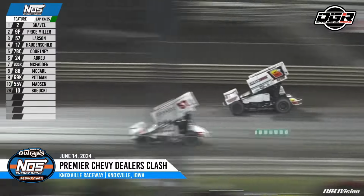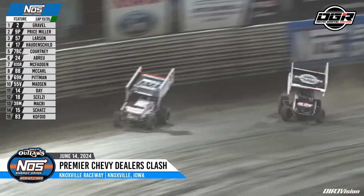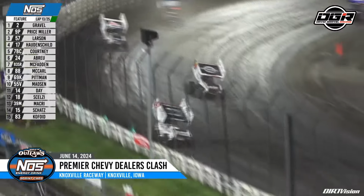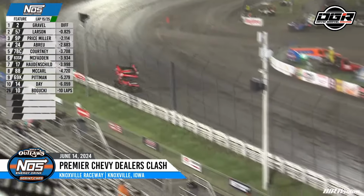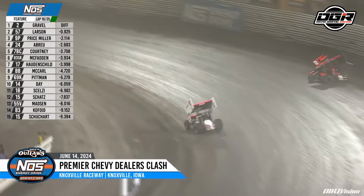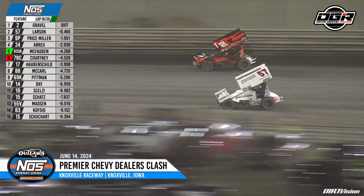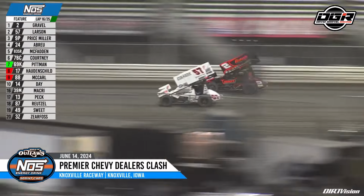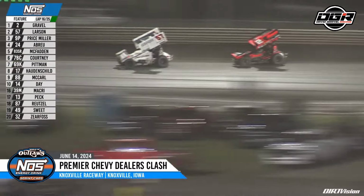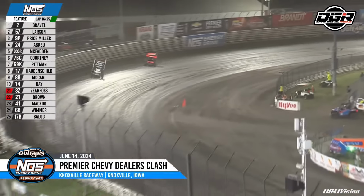Kyle Larson from the outside of row 5, second into turn 3. Kyle Larson up into the runner-up spot now as Parker Price Miller slips back in the third spot. Kyle Larson within 5 car lengths of your leader down the front straightaway, looking to the inside in turn 1. These two put on a show at the Jacksonville Raceway earlier this season. Larson now for the lead out of turn number 2, and he's got it. You've got a new leader in Kyle Larson up on the top of the racetrack now in car number 57.